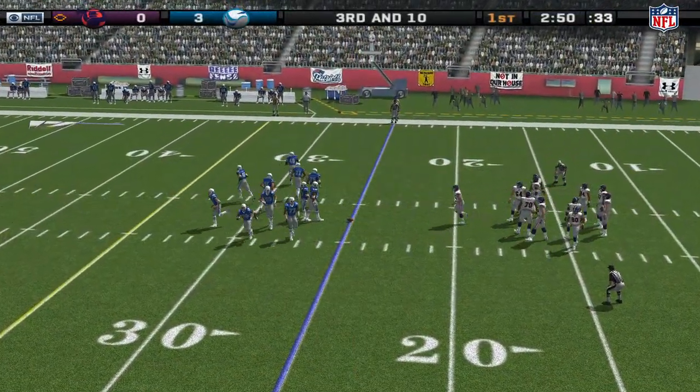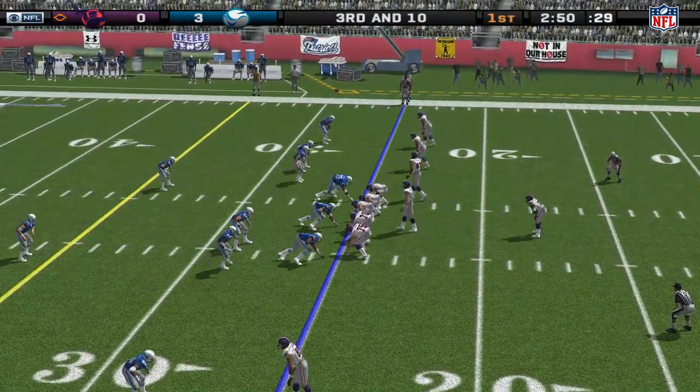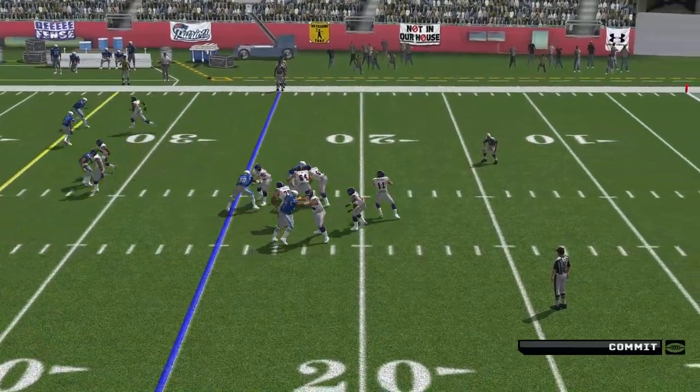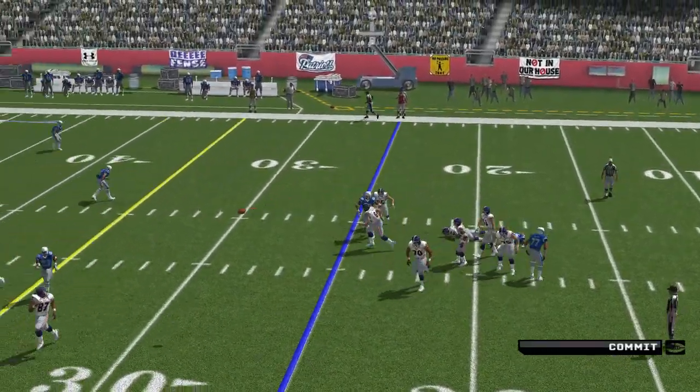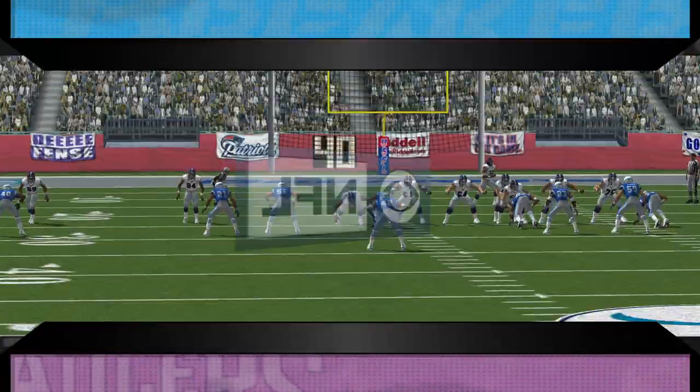Third and 10. Ball on the 25-yard line. From the start, only one man in the backfield. Throws it. Number 59 makes the stop, and they'll be short of the marker.